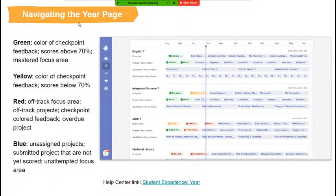And then finally, we have the year navigation page. This is a great tool for students, but for parents as well, if they log into their student's account, that shows how on track their students are. It's broken down into projects to power focus areas where students learn that content knowledge. And if your students are working ahead, they can also do additional focus areas to continue to challenge themselves. And so what will happen is this blue line is the pacing line.